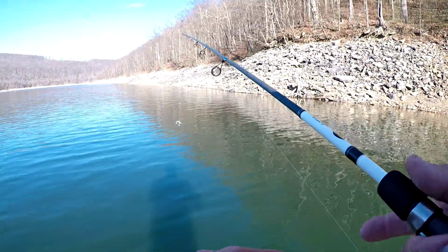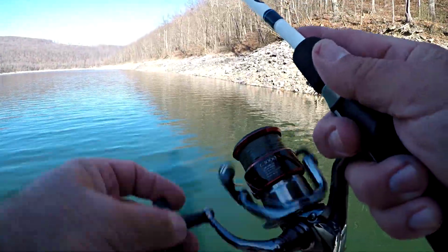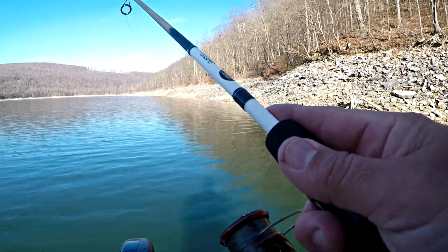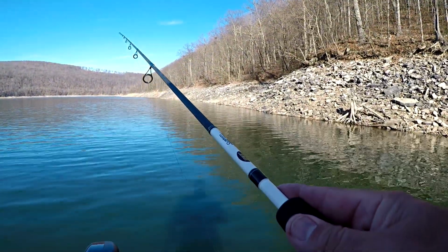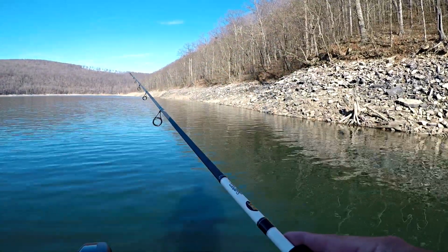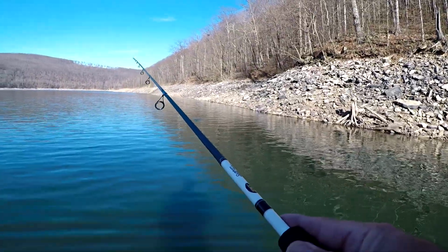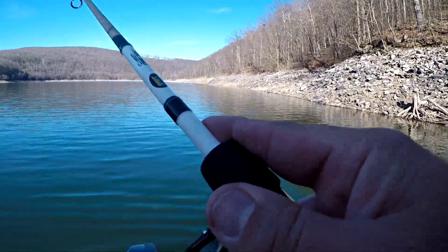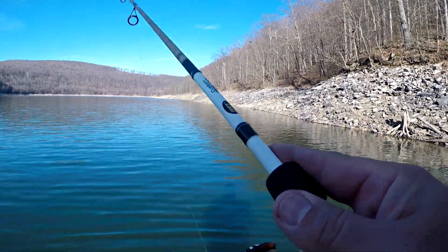All right, here we go, guys. Don't see him, but I know where he's at. So let's see. We'll let this sink. 1 Mississippi, 2 Mississippi, 3 Mississippi. Here we go. Slow retrieve, hop it. Slow retrieve, hop it. That usually gets it done. Oh, here he is right here. Oh boy, come on, eat it. Eat it, come on. God, that would be incredible.